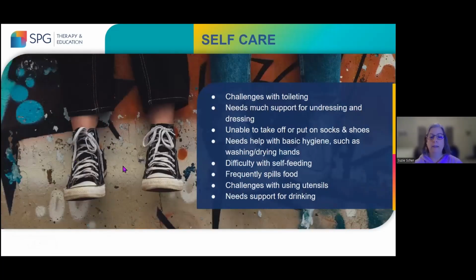The next area is self-care. So if your child is having trouble with what we call activities of daily living, as I mentioned in our introduction, and really with like the very basic skills to take care of themselves, hygiene-wise and dressing. So things like toileting, undressing and dressing, all the different parts of their outfit, having trouble taking off or putting on their socks and shoes, needing help with basic hygiene, like even washing and drying hands independently, difficulty with feeding themselves, depending on what age they are, looking at those milestones of, if they're a baby and maybe the age that a typically developing child would be self-feeding little pieces of cereal or small pieces of fruits or vegetables. And if they're not doing that and they seem to be behind their peers, then that's when we would be considering, is there a challenge here?